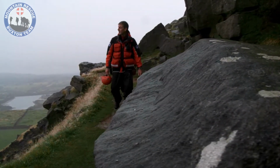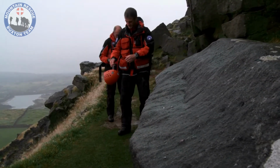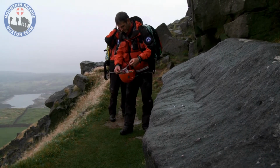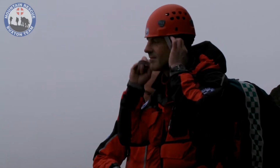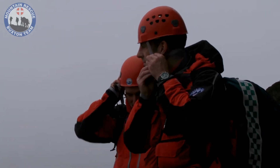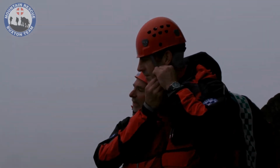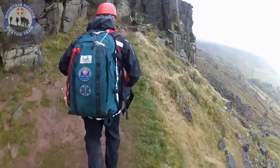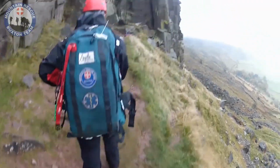We should put our helmets on here. Here, the casualty is at the bottom of the cliff face, and so may well be exposed to falling objects or other dangers from above. As a result, the rescuers must take as many steps as possible to protect themselves from harm. Having two casualties is of no benefit to anyone.